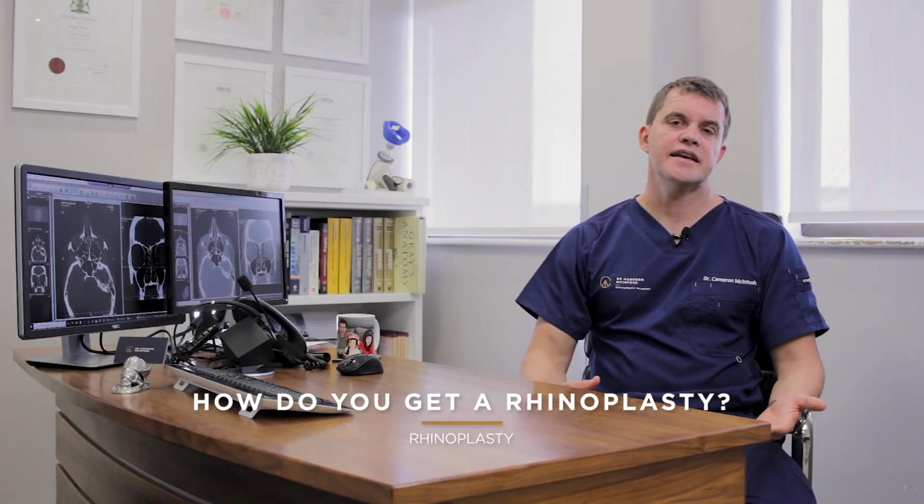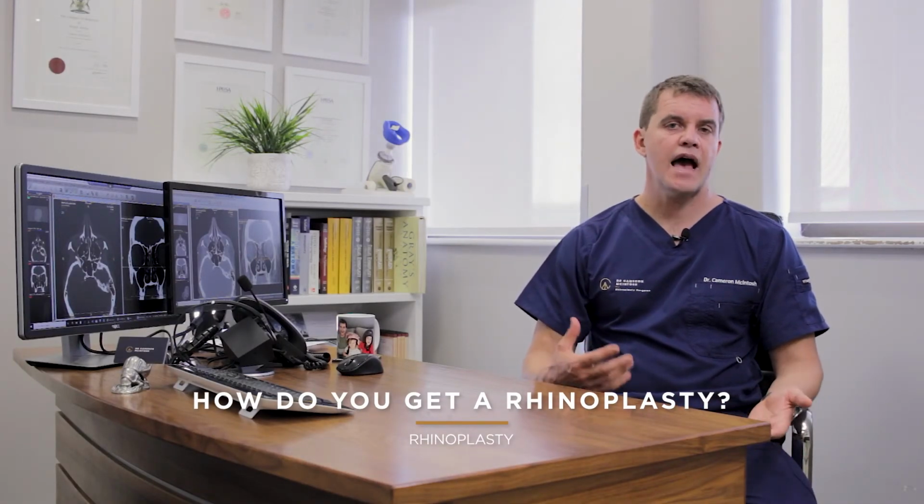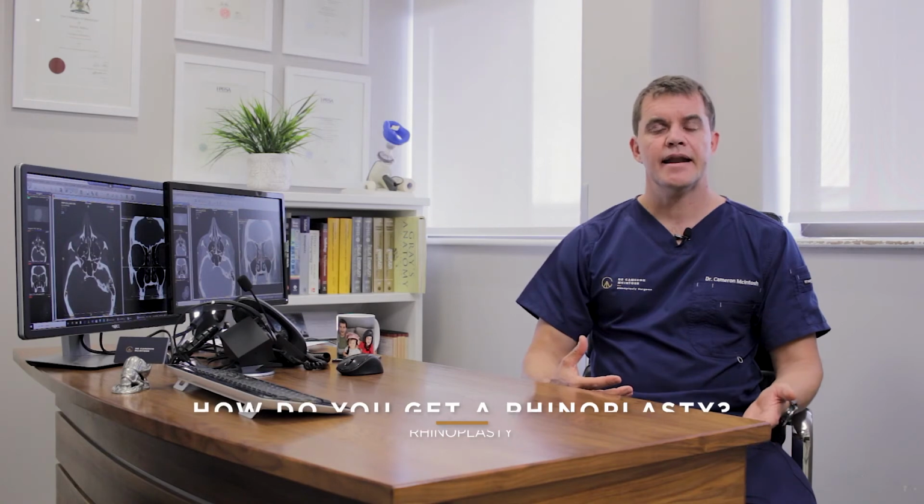So how do you go about actually having a rhinoplasty? There are 2 ways. Either you need to come and see me in the rooms, and I will do a full history and examination, possibly special procedures. From there, we decide, will your medical aid cover it, depending on how bad the functional aspect is? Do you even have any cosmetic requests? We will then probably have to write a motivation to your medical aid, and then we'll go ahead and book your surgery.